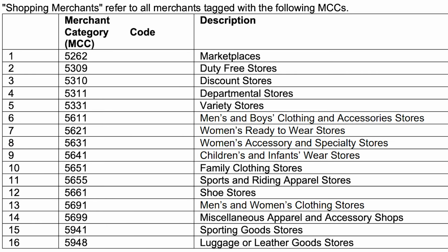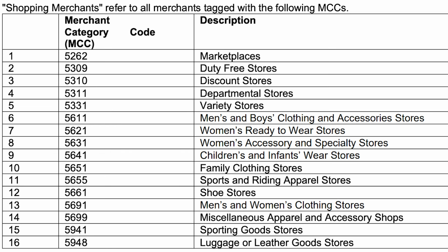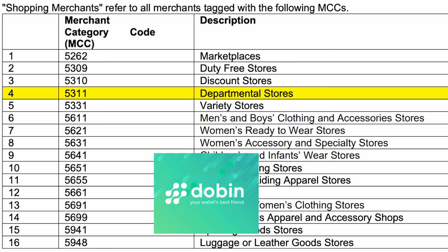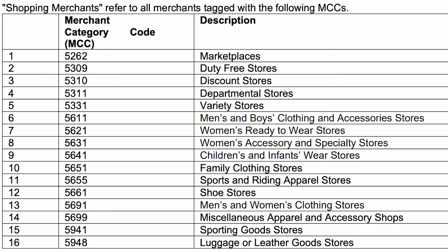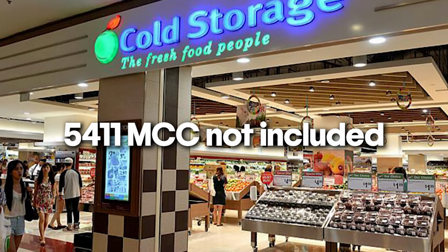Moving on to the shopping category. This card is good for most of your online and offline shopping spends, such as Shopee, Taobao, Decathlon, and so on. It even supports the 5311 MCC, which means you are able to buy vouchers from places like Amex and Dobbin to meet your minimum spend, or spend at merchants that aren't in the card's whitelist. However, the downside is that there's no 5411 MCC, which represents grocery stores. So you won't be able to earn cashback at FairPrice, Cold Storage, or Sheng Siong.